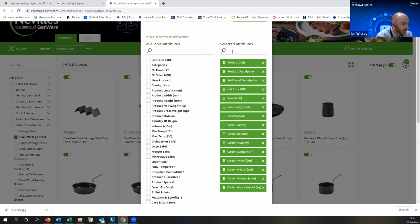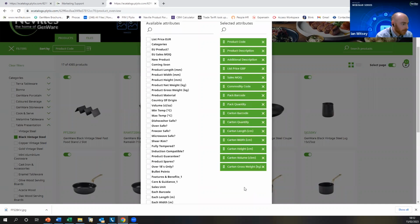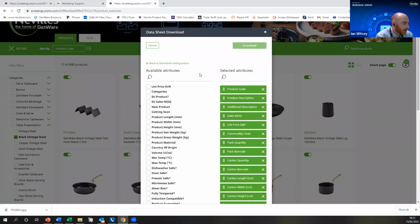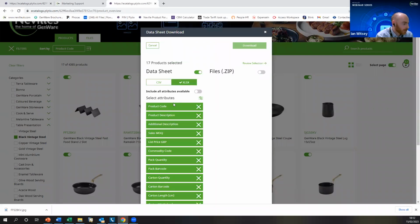Once I've selected those, they'll be moved over to the right hand side, and then from here I can change the order of which I want the information. So for argument's sake, I might want sales MOQ above list price, I might want carton quantity above carton barcode, and I might want to do the same here. Once I've got that in the order that I want, I can go back to configuration, and here you see the attributes that I've added.